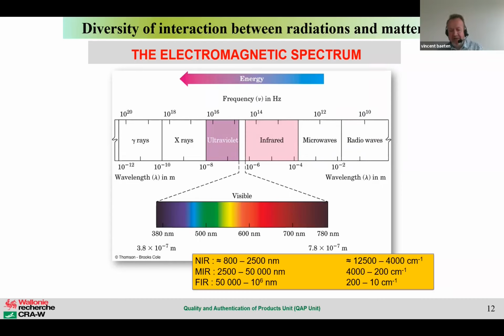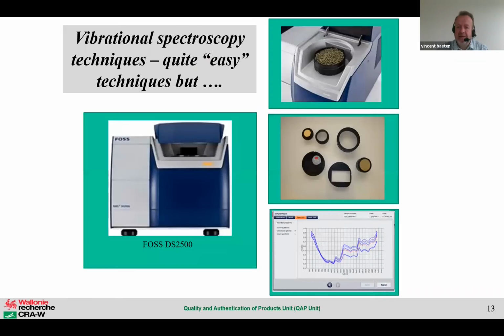What is nice is that you will have different applications. For visible light, we use our eyes and our brain. For infrared light, we will use a spectrometer. That's what we do. And a spectrometer, honestly, is not a complicated instrument. If you open a spectrometer, you will be surprised how few parts you have in it. It's quite simple, but it's not an easy technique. Infrared spectroscopy.